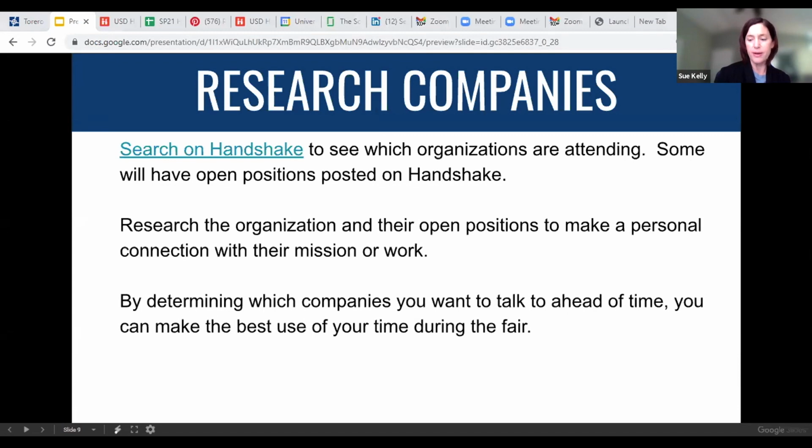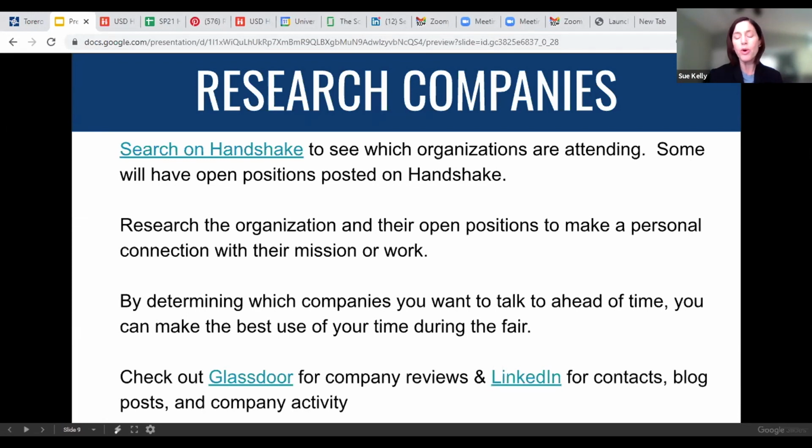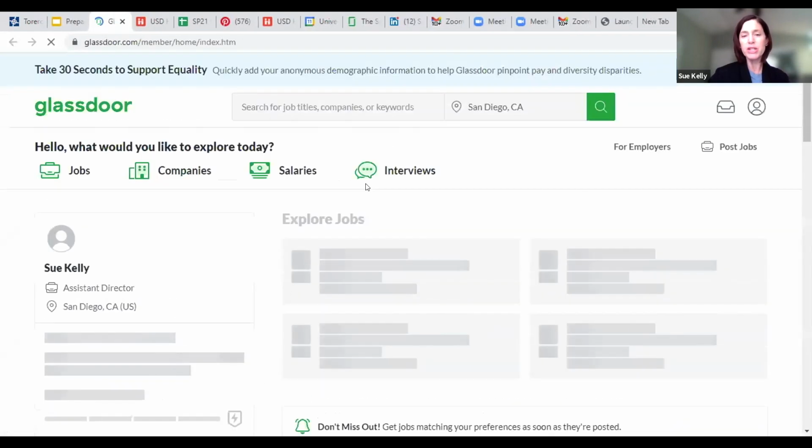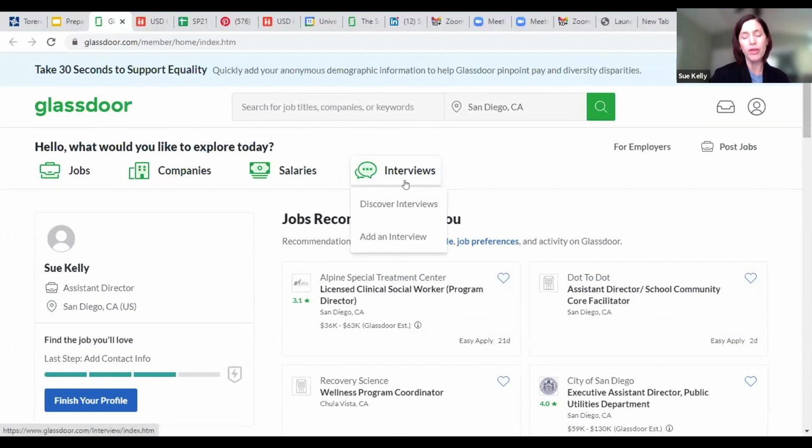I have two other sites that I want to bring up that are important for your research. And this is also good information for when you get an interview. So it doesn't have to be completely in-depth research for the career fair, but this is going to be helpful once you start interviewing. But Glassdoor is a great website. Some of you may be familiar with it, but you're going to get information on Glassdoor that you're not necessarily going to get on their website. So there's information on salaries, company description, and interviews.